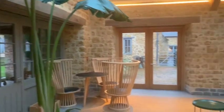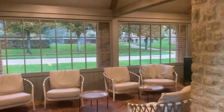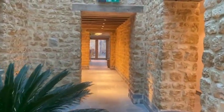And then you could spend your day at the spa. This is the reception of the spa. This is where you wait when you have a treatment. They come and get you here, and through there you get to the changing rooms.